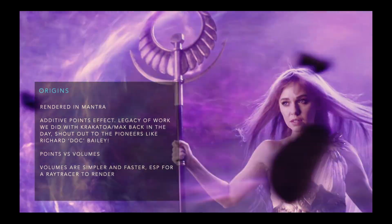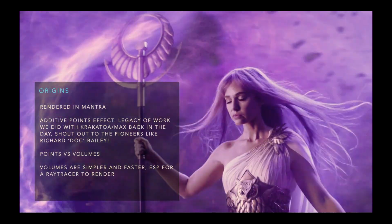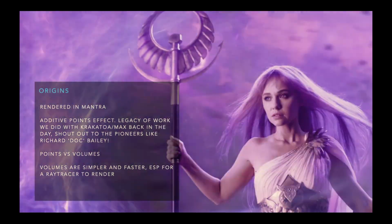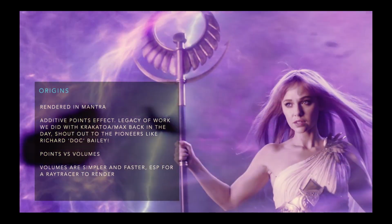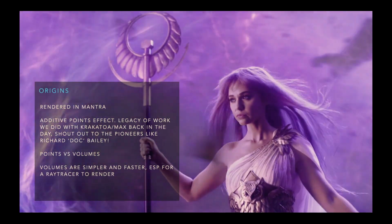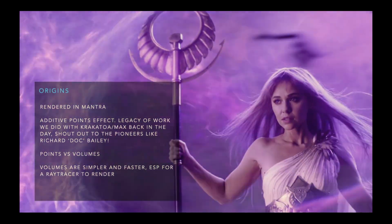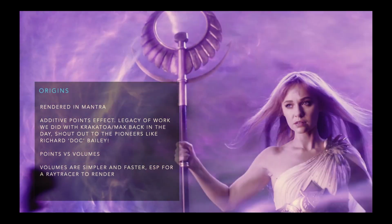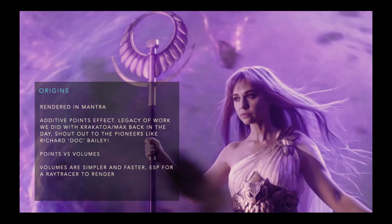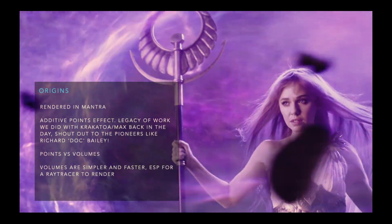And basically, it's an additive effect where you have a lot of points that overlap. Somewhere more points overlap, somewhere fewer, and these different overlaps add different opacity and color. Back in the day, we used to do it with Krakatoa and Max. Now we do it with Houdini and Mantra. Actually, we also had a Karma implementation since then, but not for this movie. So mostly this is happening as points.